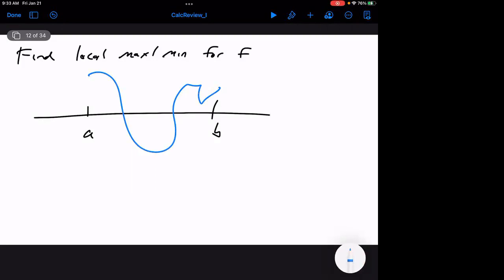What I can do is I can say, well, look, if my function is differentiable, if my derivative isn't 0, I can't be at a max or a minimum. Because if my derivative is not 0, then just let me go a little bit further and I'd be either increasing or decreasing. Unless you're at the endpoint.